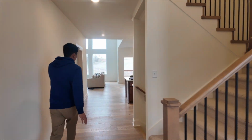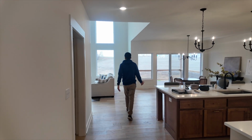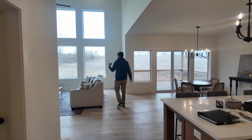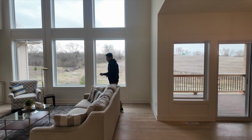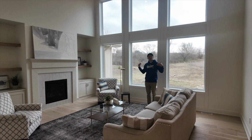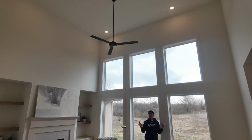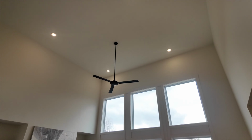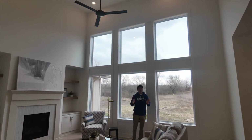Come over here, and this opens up into the interconnected kitchen, dining room, living room with these huge, huge windows. This is a beautiful living room. One of the awesome things about this is I do like the floor to ceiling windows. There's just so much light that pours in from these windows that you really don't have to turn on any lights at all. If you wanted to, you could turn off everything and this could all be natural light. And that would be fantastic.